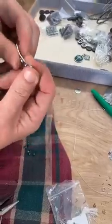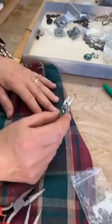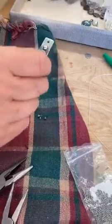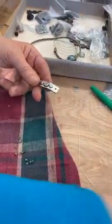Okay. There we go. All right, so we're gonna start with that, and let me think about this. Probably, I think I would probably do leather. So I guess I need to find a leather that's gonna fit in here.